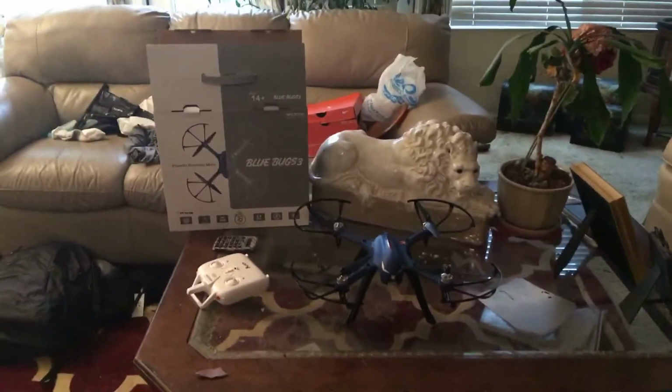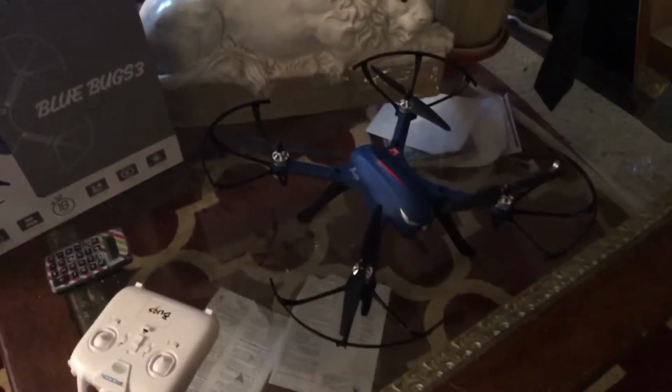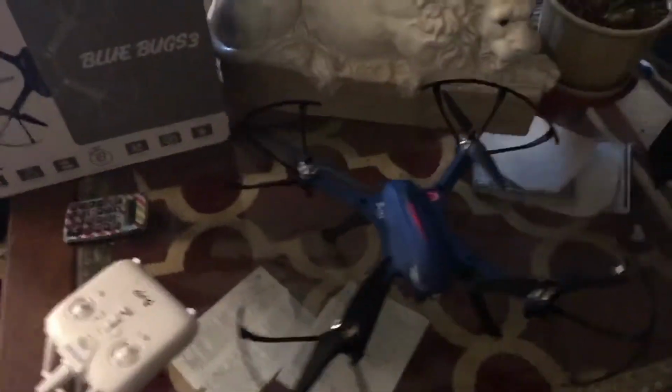Today guys, I'm showing off my new drone, the DROCON Bugs 3. And as you do see right here, it's much bigger than the Journey. And recently I lost my Journey in a tree. Sorry I did not give out the update. I just thought that was not reasonable for a video.